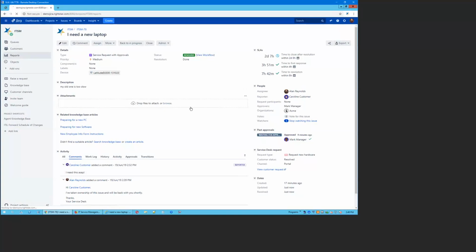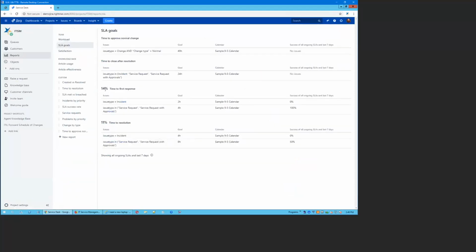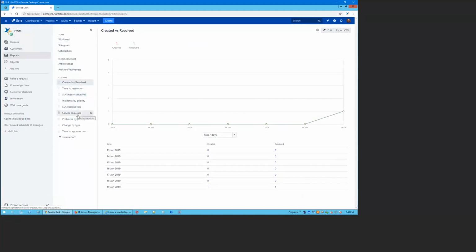and that gets rolled up into some reporting. So just real quickly here on the reporting, we've got reports built into Jira Service Desk projects around workload, how work is spread across my team here, and how we're doing on SLAs, which in my system is really bad. The satisfaction reporting and these knowledge usage and effectiveness reporting based on how many times a knowledge base article has been related to an issue or used by a customer, or a customer said it was useful. And then some custom reporting around created versus resolved, and so on and so forth. And you can add new reports here as well.